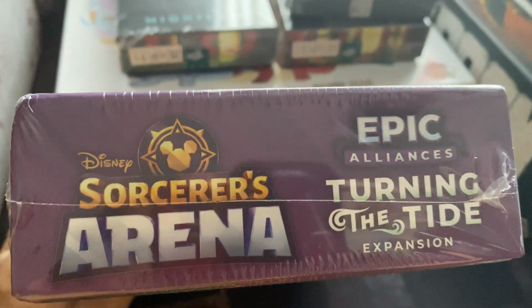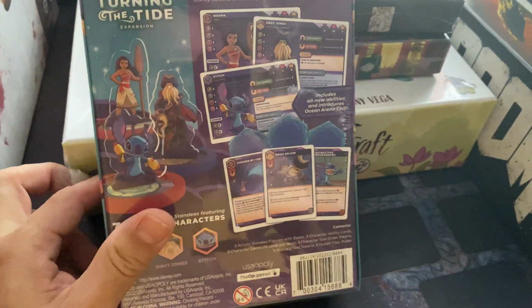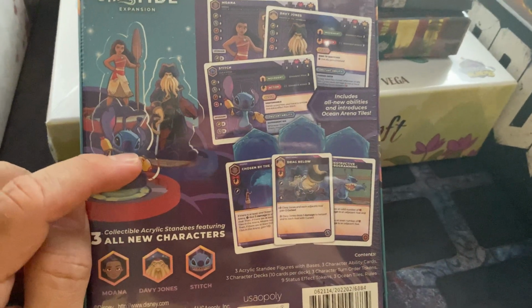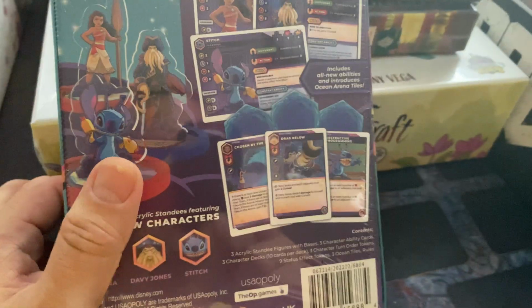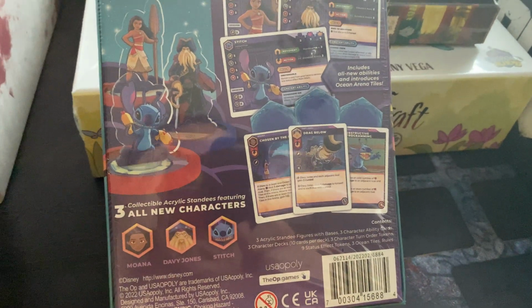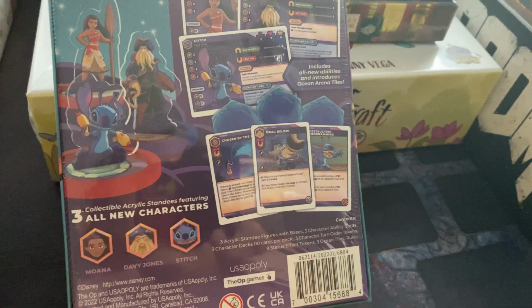So this is, I guess, kind of like a battler from Disney, but in a sense that there are actually acrylic miniatures, and it's not really just card based like Villainous. Villainous is totally card based. So Sorcerer Arena is actually based on, I think, a PC game or a mobile game. They have it translated into the tabletop game, and so far I'm quite liking the system. So that's why I got the first expansion.